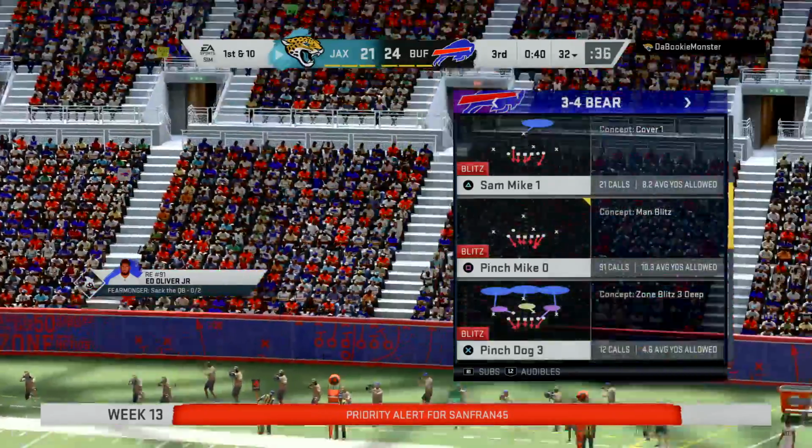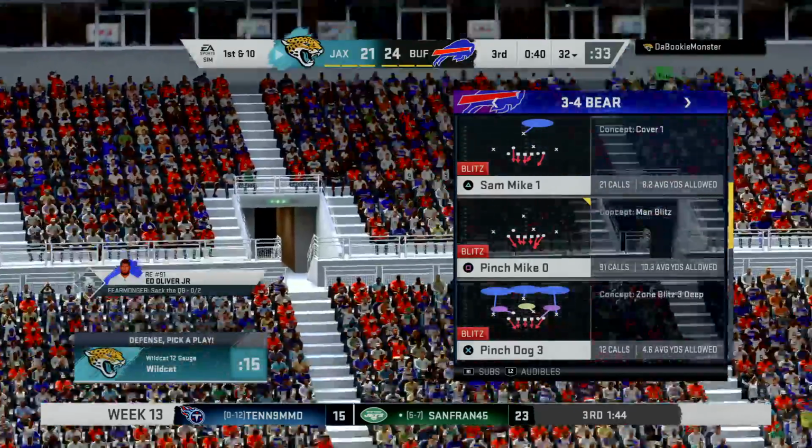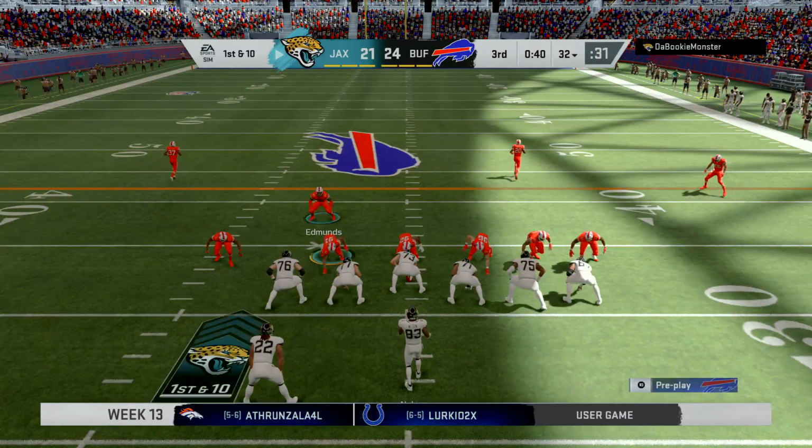Checking the NFL scoreboard, they're in the third at MetLife Stadium. And the Jets have just scored to stretch their lead. We'll keep you updated on that one as it progresses.